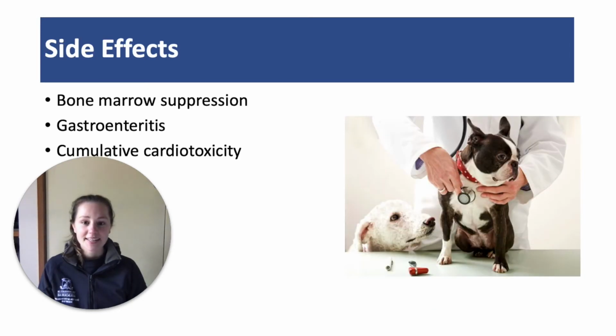As well as being dangerous when administered outside the vein, the other side effects of doxorubicin include bone marrow suppression, gastroenteritis, and cumulative cardiotoxicity. Because of this, there is a limit to the amount of doses of doxorubicin a dog can receive, and it's advised that dogs with pre-existing heart conditions aren't treated using doxorubicin.